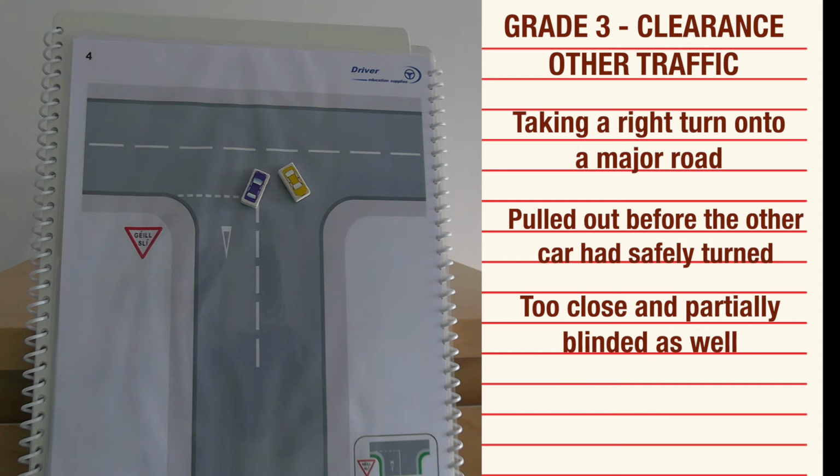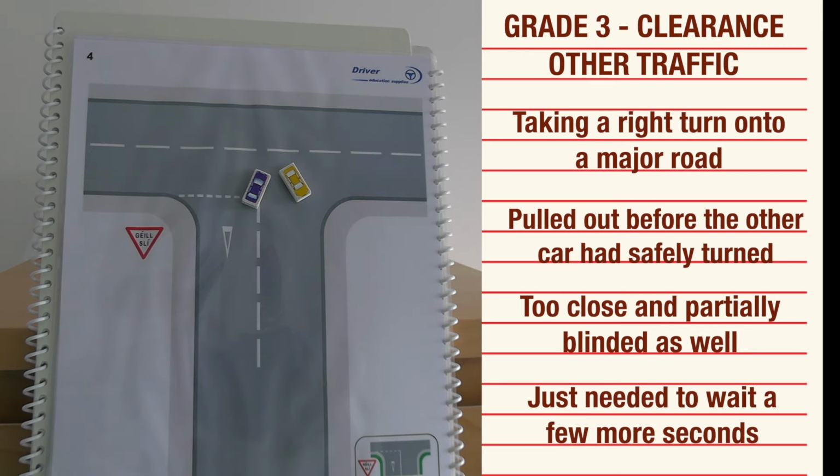And the specific area that he failed on was clearance to other traffic, because he was a little bit too enthusiastic about pulling out there. It's a pity really, because he was a good driver, and only for that he would have passed, and he should pass next time, hopefully with a bit of luck.